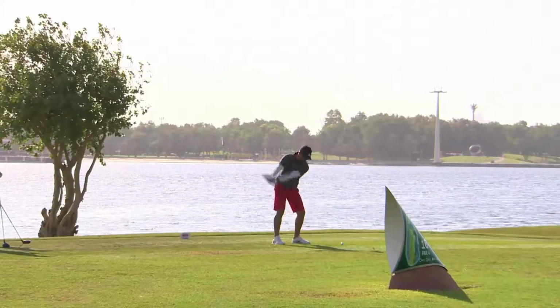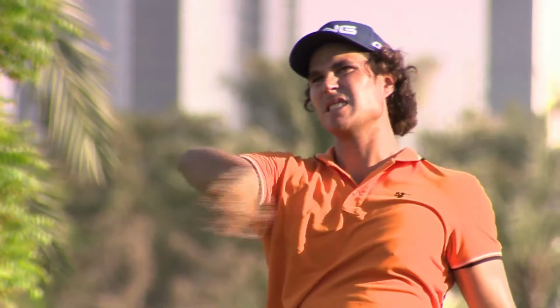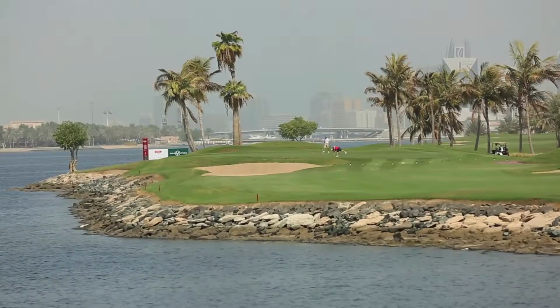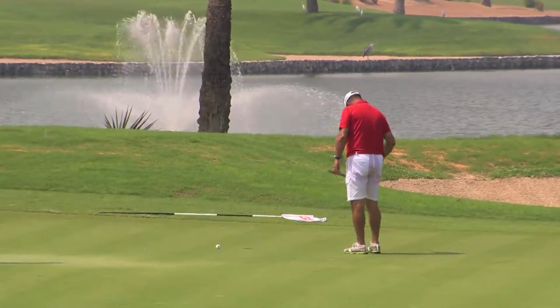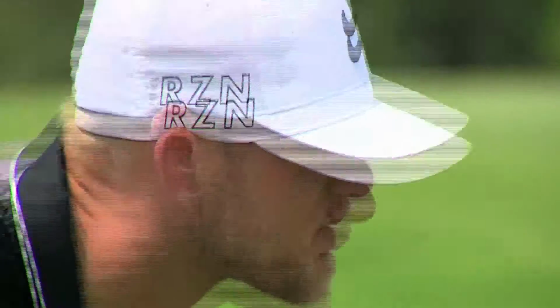The par 71 course lies beside the creek and wind is a major factor, especially during the afternoon. The large greens challenge the best in the business. The venue has witnessed some fascinating contests in the past, and the week promised to be no different.